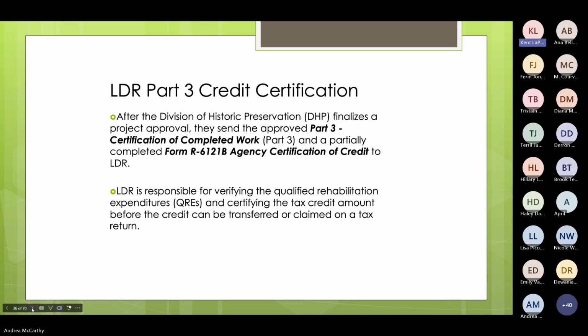In addition to the Part 3 that was already issued by Division of Historic Preservation, a new form, R6121B, was developed. While the entity requesting the credit prepares the Part 3, Division of Historic Preservation prepares the 6121B. The bottom portion of the form is used to calculate the tax credit. So again, after the Division of Historic Preservation finalizes the project approval, they send the approved Part 3 certification of completed work to the Department of Revenue, along with the partially completed Form R6121B, which is the agency certification of credit. We are responsible for verifying the qualified rehabilitation expenses and certifying the tax credit amount before the credits can be transferred or claimed on the tax return.